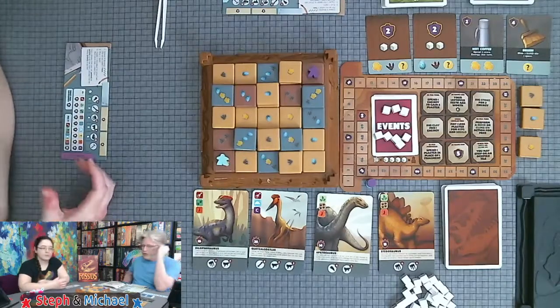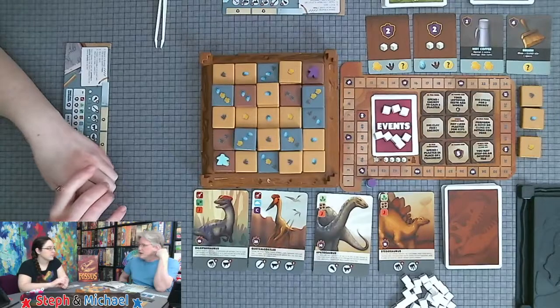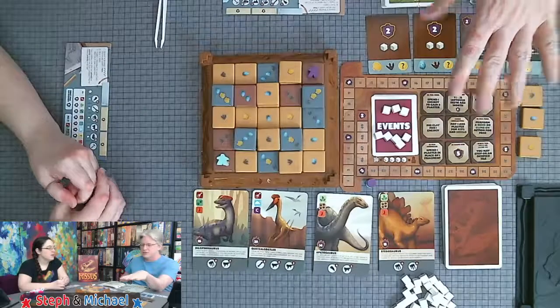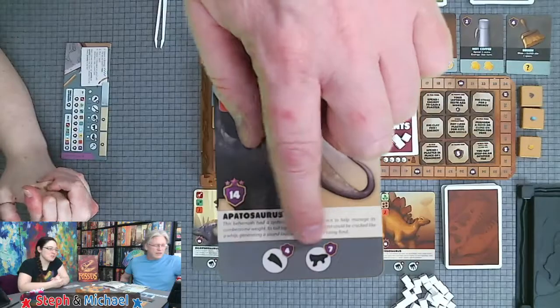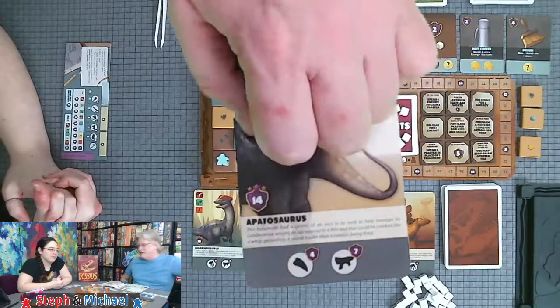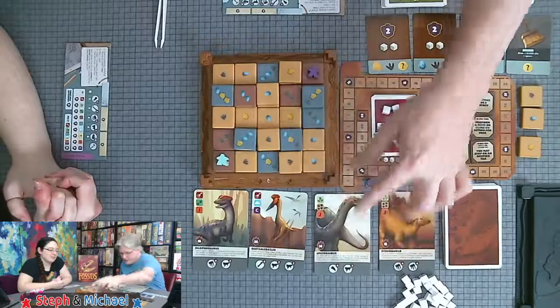Steph and I were wondering, how in the world do you collect a lot of cards? I think by the end of the game, I had two cards and you had one. But we were trying to go for perfect dinosaurs. Yeah, I didn't realize that I could score an incomplete dinosaur. Because if I score both of these, I'm going to get 14 points. That's much better than just getting 11. And it goes up from there, actually, a little bit.